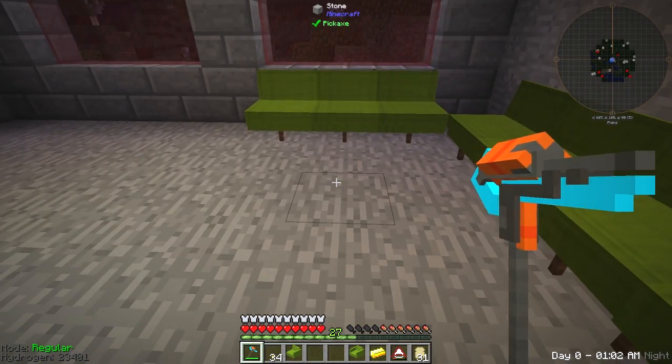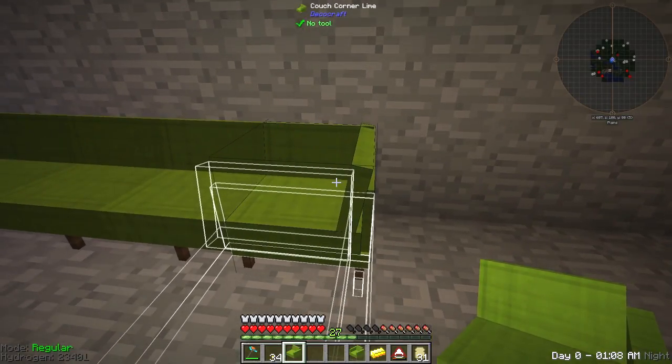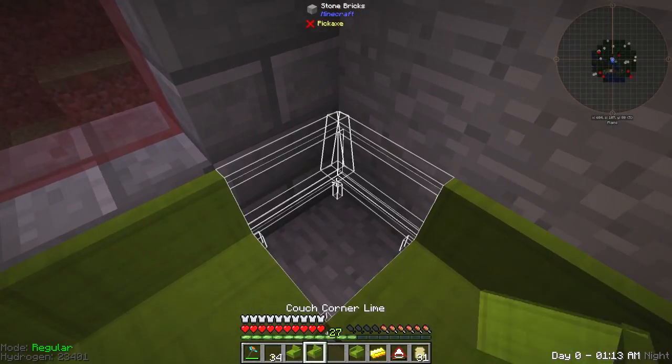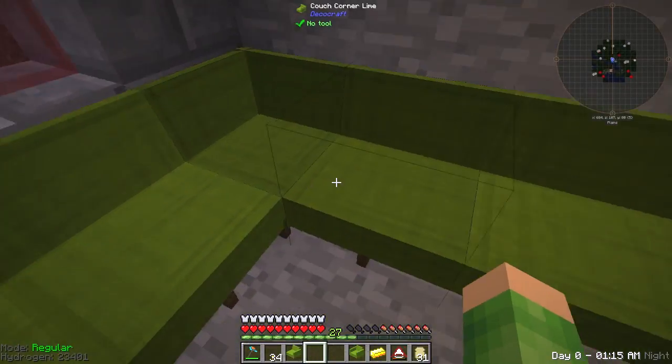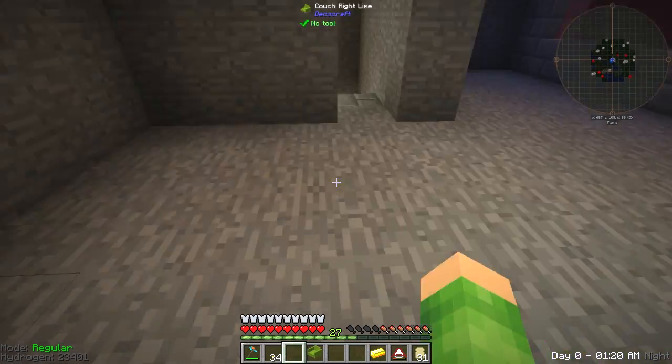Corner, couch, corner, lime. Couch, corner. Idiot, that's the corner. That's what we need, hang on. So we need to put that in like so. Sorry, that's my mistake. That's a chair. That goes there. Then we need the left one.